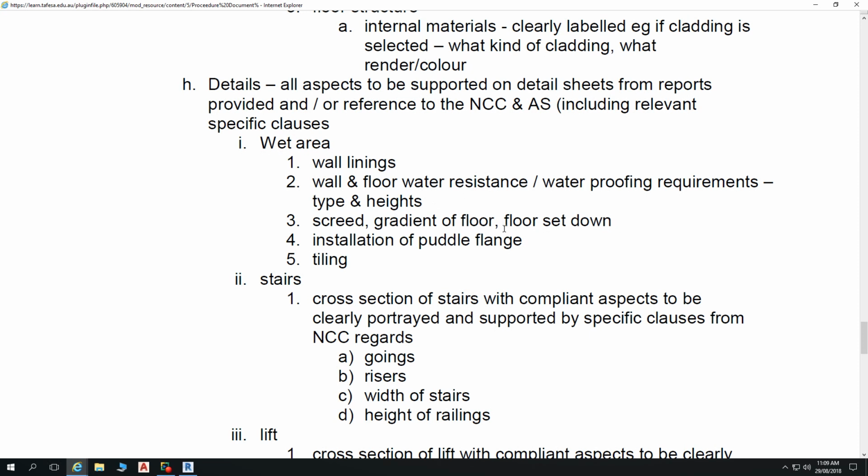Screed gradient of floor and floor set down. So we're going to have to be working through that to work out what sort of set down we need to achieve what floor gradient. So given that we have an existing slab, that might mean jackhammering up some sections to create a set down. Installation of puddle flange. So does everybody know what a puddle flange is? Yep. Yes? No? No. So that's a design feature to help get rid of moisture from underneath the tile screed. So we'll go through installation of puddle flanges. So that's basically the standard way a floor trap is done in Australia, and that differs from America, by the way.